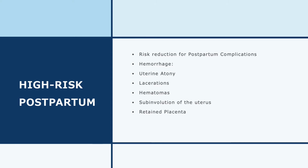lacerations. So we always want to make sure that the physician inspects for possible lacerations, and if we see trickling of bright red blood, we have to suspect that she might have a cervical or vaginal laceration and it must be repaired. Hematomas, I think I spoke a little bit about that already. We just have to make sure that we know that if a woman is complaining of severe vaginal or perineal pain and they can't tolerate pressure, or they start getting tachycardia and hypotension and you don't see the actual bleeding, you have to suspect a hematoma.